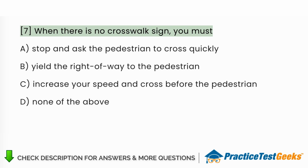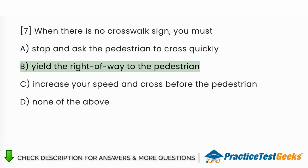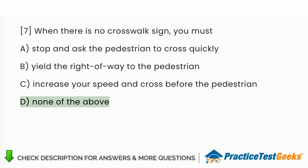When there is no crosswalk sign, you must A. Stop and ask the pedestrian to cross quickly. B. Yield the right-of-way to the pedestrian. C. Increase your speed and cross before the pedestrian. D. None of the above.